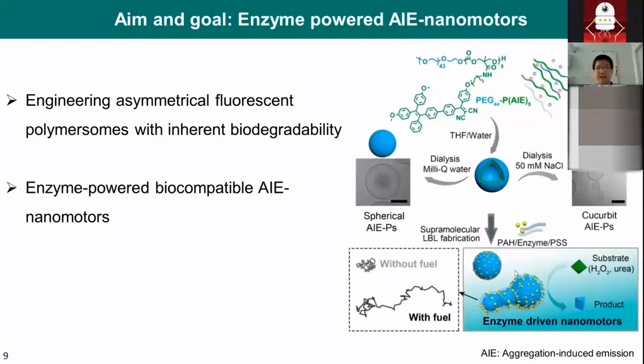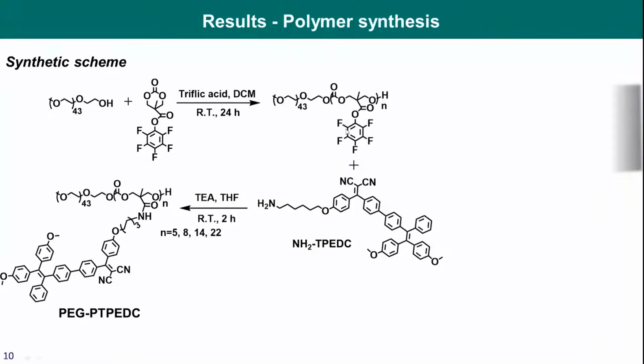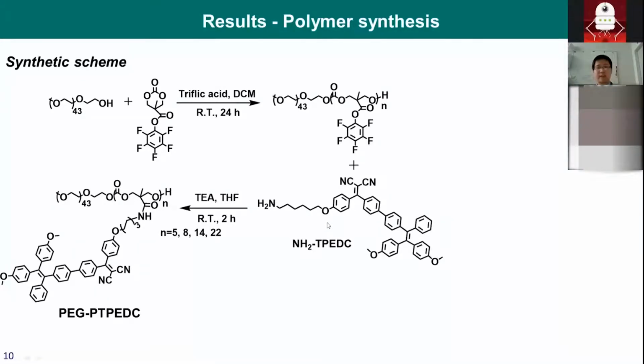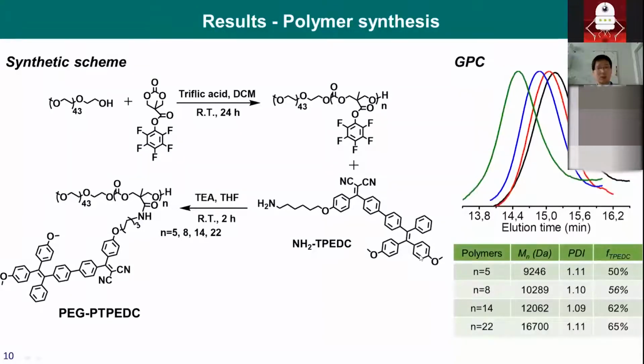The polymers are synthesized via two steps. The first step is ring-opening polymerization, starting from PEG 2K with pentafluorophenol-incorporated TMC, trimethylene carbonate, with higher than 95% conversion, followed by post-polymerization with amino-tagged AIE compounds with a quantitative conversion. This allows us to tailor the synthesis of the block copolymer with controlled AIE group content. GPC measurement confirmed that the block copolymer has a very narrow PDI and a very high content of the AIE, which is normally very hard to achieve via conventional physical loading approaches.